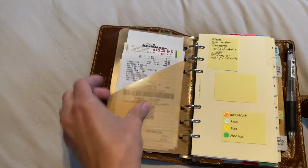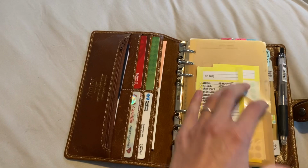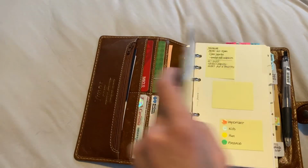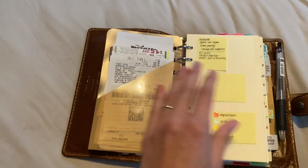Here I just keep the receipts because, as I said, this is a wallet, so any receipt that I have not yet processed goes in here, and once I've processed it, I just collect it here until it gets too full or the month has passed.